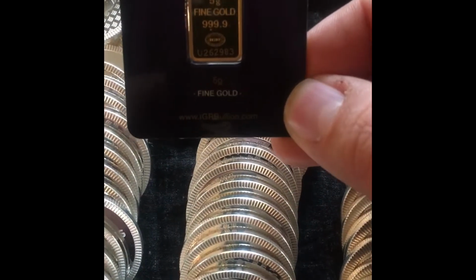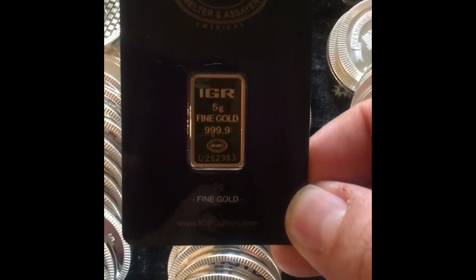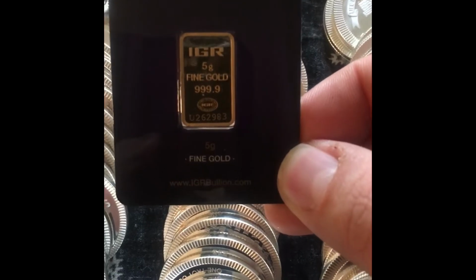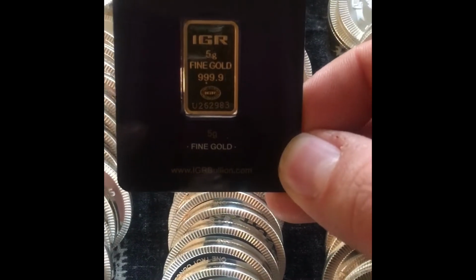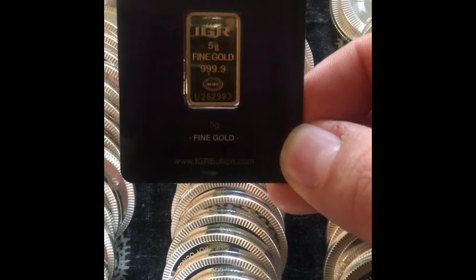This is my first gold bar. Here we go. This comes from Istanbul Gold Refinery, okay, which is a very well-known refinery. Gold is so expensive that they sell it by the gram. Okay, so this is 5 grams of totally pure 24 karat gold.